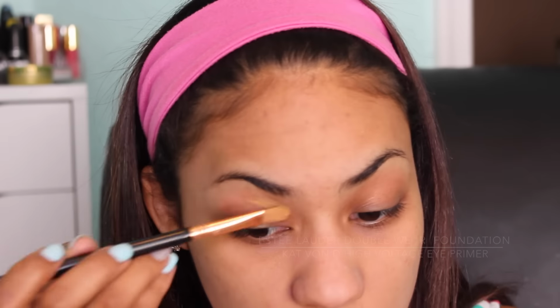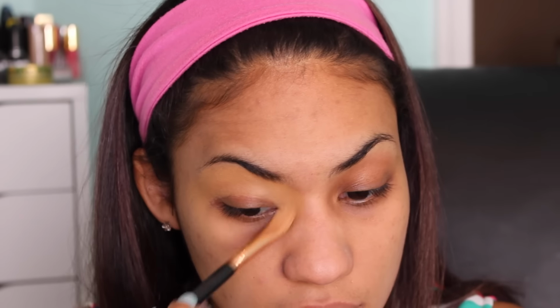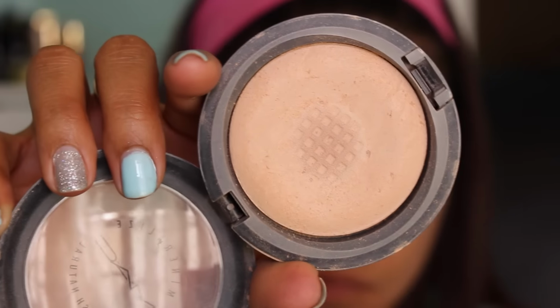Now I'm going in with the Estee Lauder Double Wear Foundation in Toasty Toffee with my Kat Von D High Voltage Eye Primer Foundation. I typically use concealer when I am doing my brows, but I started to use foundation and I felt that it wasn't as cakey underneath there. So I liked it because it's a little bit thinner. It's not as thick as concealer. So I'm going with that. And I'm going to set all that with my MAC Mineralized Skin Finish in medium light.